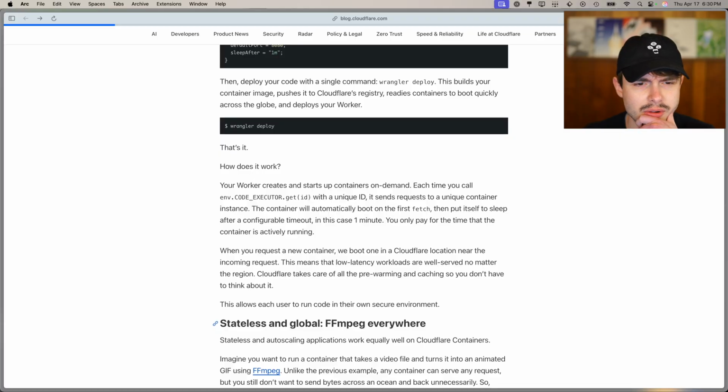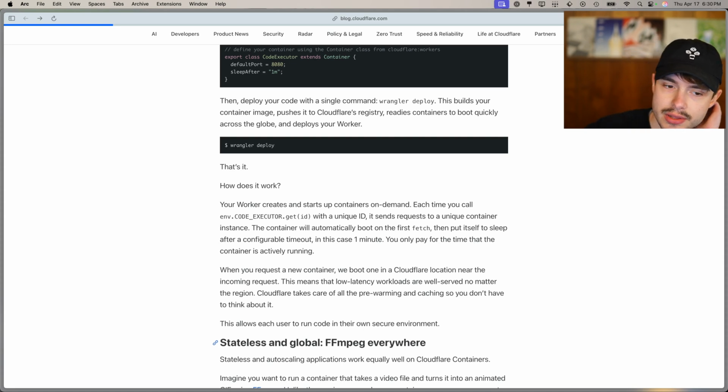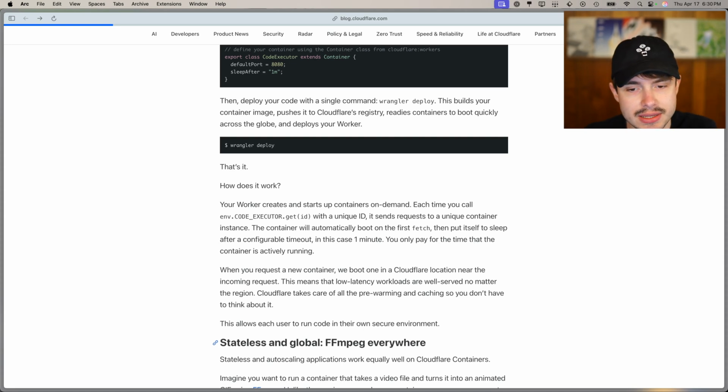Each time you call the environment code executor with get ID with a unique ID, it sends requests to a unique container instance. The container will automatically boot on the first fetch, then put itself to sleep after a configurable timeout, in this case, 1 minute. You only pay for the time that the container is actively running. When you request a new container, we boot one in a Cloudflare location near the incoming request. This means that low latency workloads are well served no matter the region.